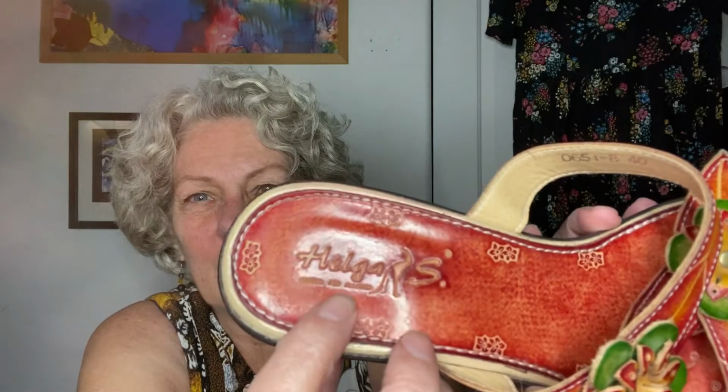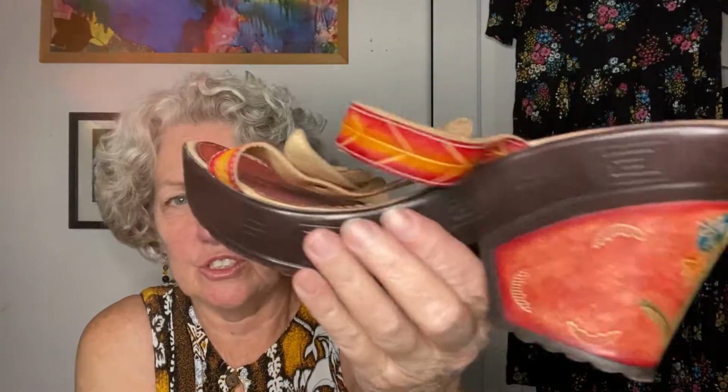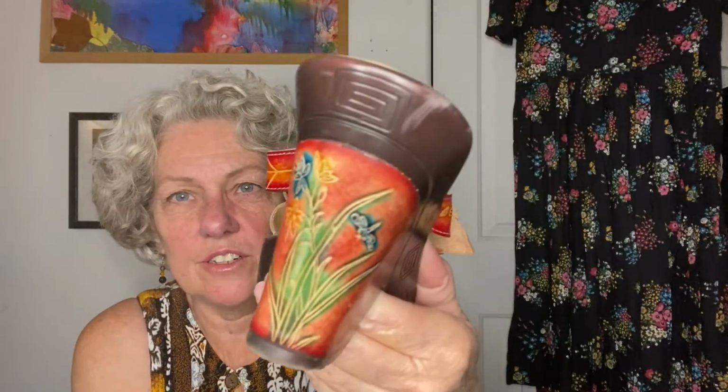I looked up the name, couldn't find anything. It's Helga's, and I can't read. I didn't get my magnifying glass out to read the tiny, tiny print there. But I'll have to do that. And I searched everywhere for these type of shoes, and I didn't find them.